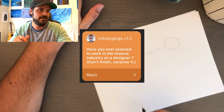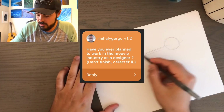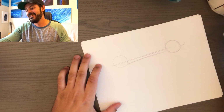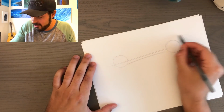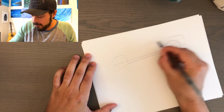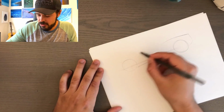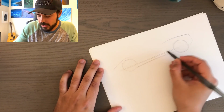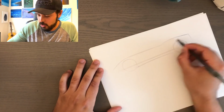Third question here, have you ever planned to work in the movie industry as a designer? It would be cool because that would reduce the number of engineers that you have to deal with as a designer. So that would be pretty cool to do. But I don't think I'm really looking for work right now. I'm not looking to get hired by anybody since I'm doing my own thing. So it would be cool.